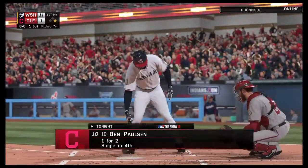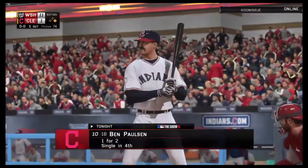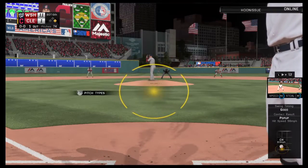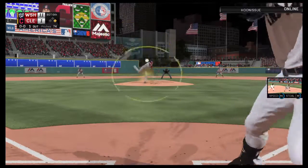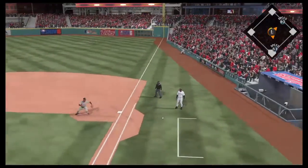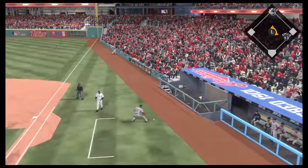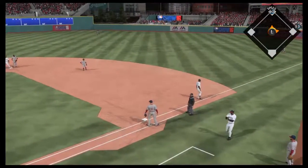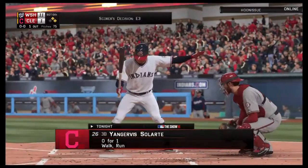Ben Paulson will dig in, 1 for 2. He grounded out the first time and followed that with a base hit in his second plate appearance. Ripped on the ground to first. Oh, and he can't pick it up cleanly. And the throw won't be in time as he'll be able to beat out the recovery throw at first.